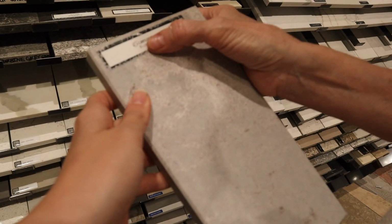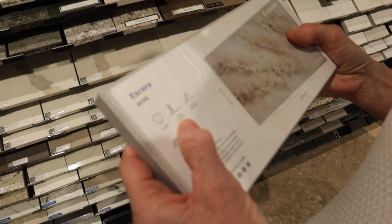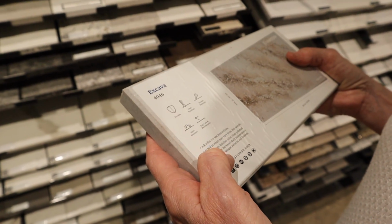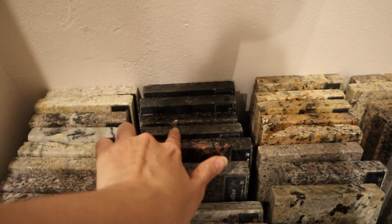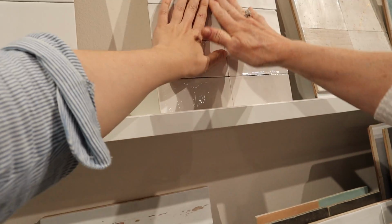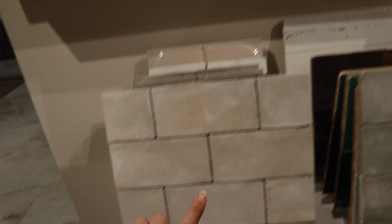Super durable, you said? Caesar stone. Heat resistant, scratch resistant, stain resistant, easy care maintenance. And it comes in colors. Yeah. It's flat and then a little bit shiny. Looks kind of like a bathroom. Yeah. This is so pretty.